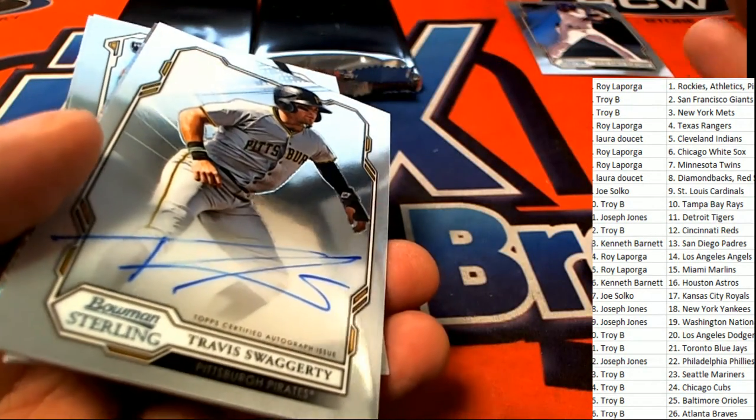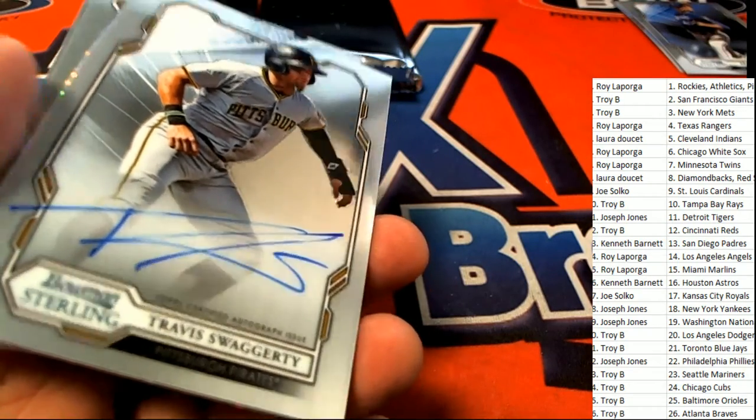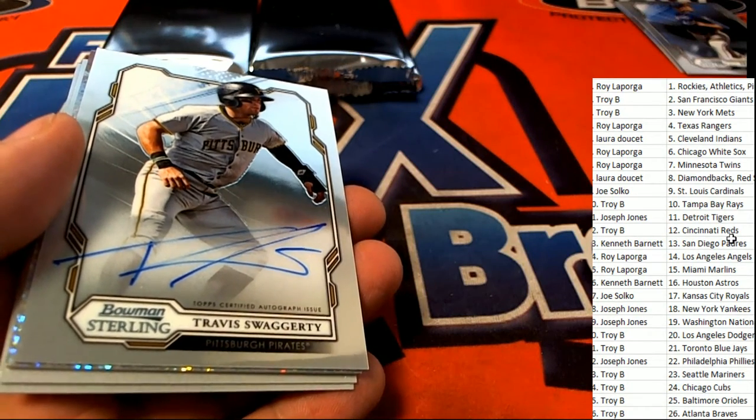Oh, our first autograph right here. It's the Pirates holder that comes away with a nice one. Congratulations to the Pittsburgh Pirates holder with the first auto out of here.